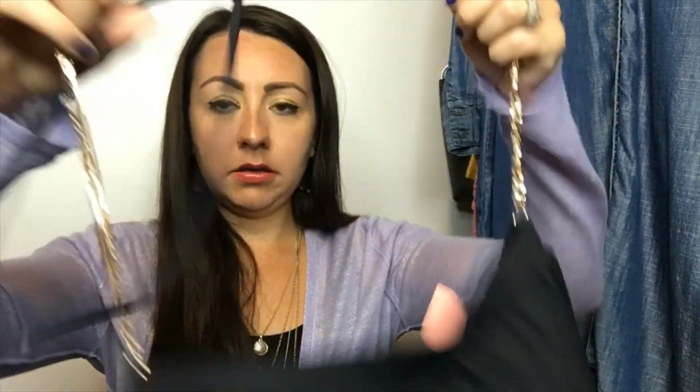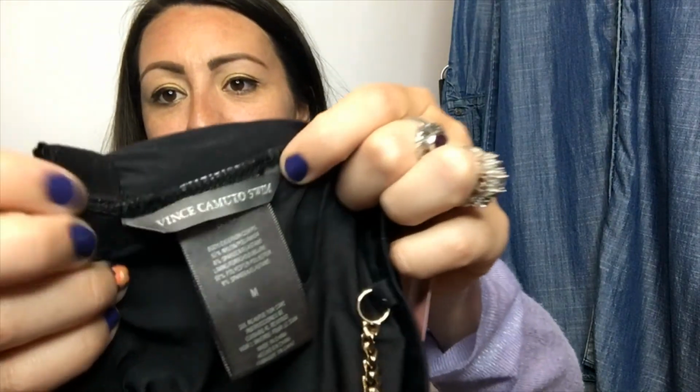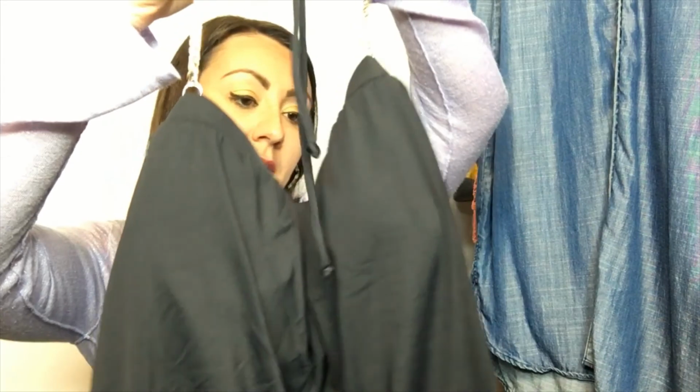It goes like this, so you'd wear it like this, and it's got this chain link. This is actually Vince Camuto, which is why I purchased it. Some people really like Vince Camuto. And it's just a tankini top. I don't know if it'll sell this summer or not, but it was only like $2, so I picked it up, and it's a really nice style.